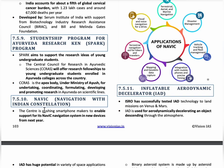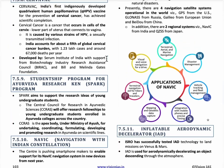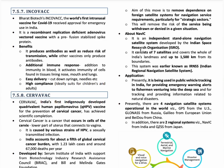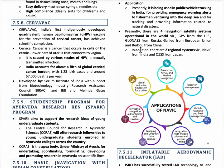The next topic is NAVIC, Navigation with Indian Constellation. It was developed by ISRO, and it was earlier known as IRNSS, that is Indian Regional Navigation Satellite System. There are four global navigation satellite systems in the world. They are GPS from USA, GLONASS from Russia, Galileo from European Union, and BeiDou from China. In addition, there are two regional navigation satellite systems. They are NAVIC from India, and QZSS from Japan.